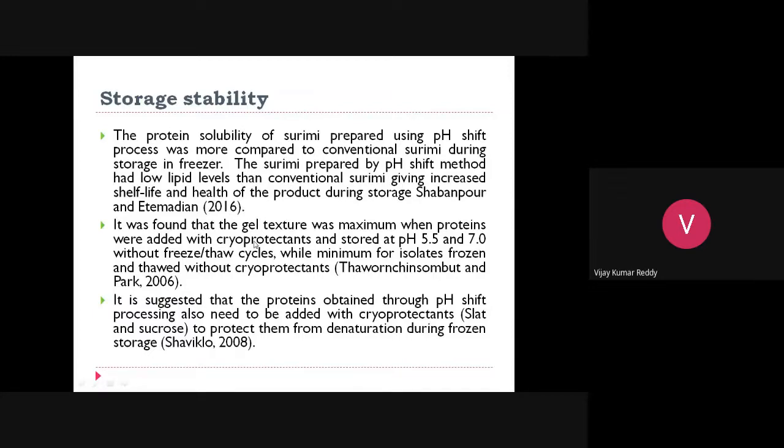It was also found that the gel structure was maximum when proteins were added with cryoprotectants and stored at pH 5.5 and 7 without freeze-thaw cycles. That means even though the storage stability of fish protein isolate was very good, they still needed some sort of cryoprotectants to keep it at the maximum level.